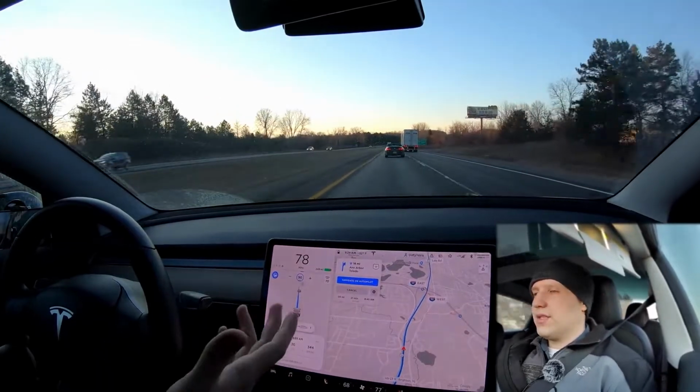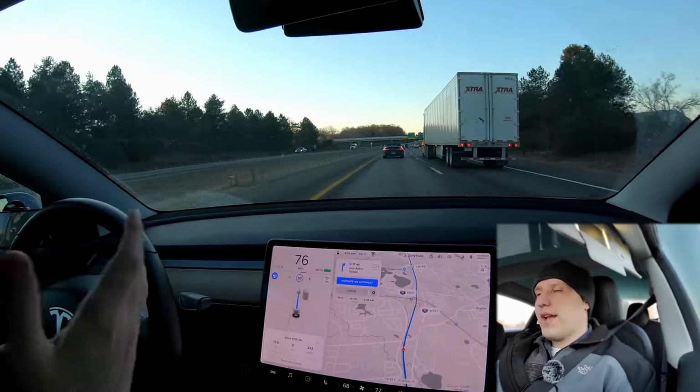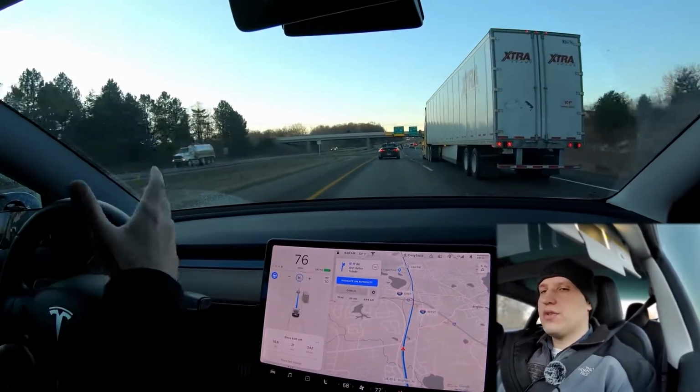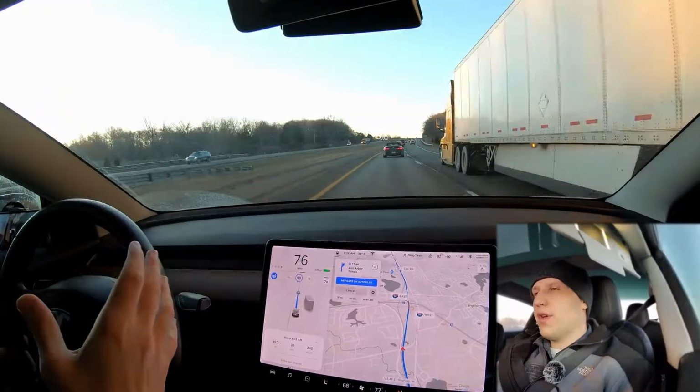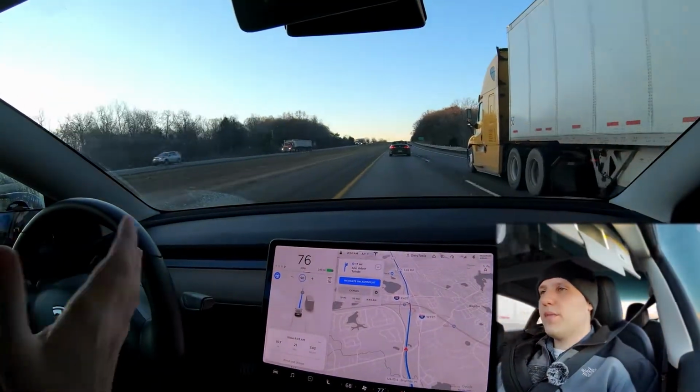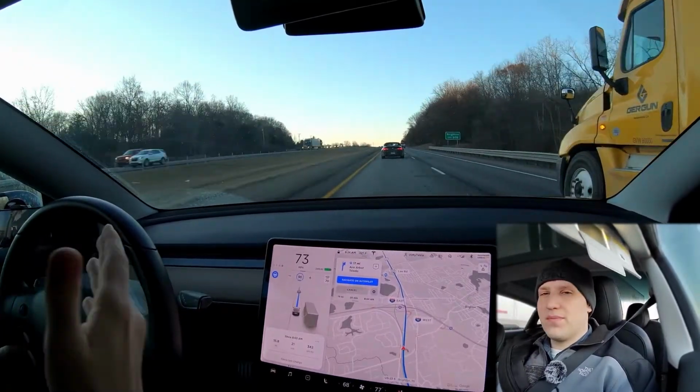Currently I have my following distance set at 1, which for me personally on the highway is usually pretty good. You can see the gap is still pretty good. If I count the time delay between the cars, it's right around 2 seconds. It could be a little longer to be a little safer, but with autopilot's quick response time, this for me, especially when there's a little bit of traffic, is a good gap, or else people keep cutting you off.